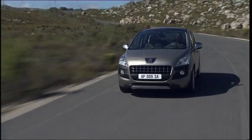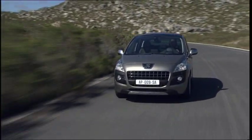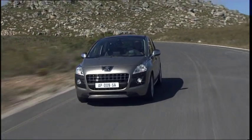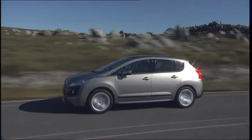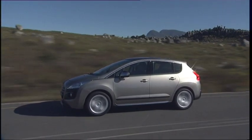The 3008 is a combination of a sedan, a van, and an SUV. Its mission is to generate new groups of customers. To do so, the French provided it with a number of innovations.